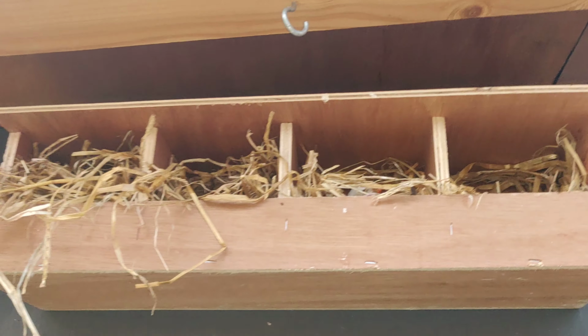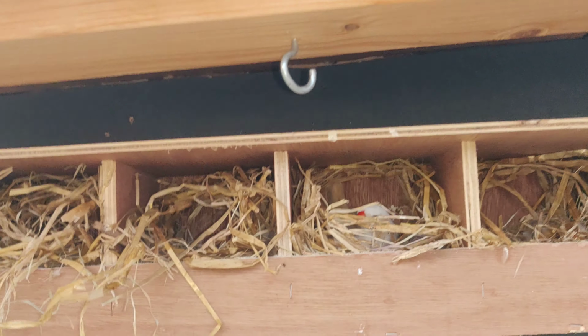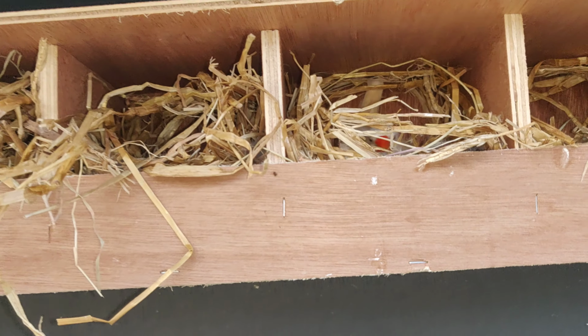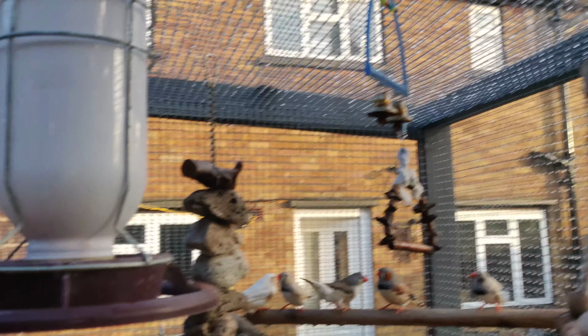If I can just turn Savannah sideways to these nest boxes, because we've got nest boxes everywhere. In this one here, we have Cookie. Good old Cook. Sitting on babies again, not eggs but babies, which I'm very excited about. She's one of our biggest, fattest birds, and she produces the most beautiful offspring.